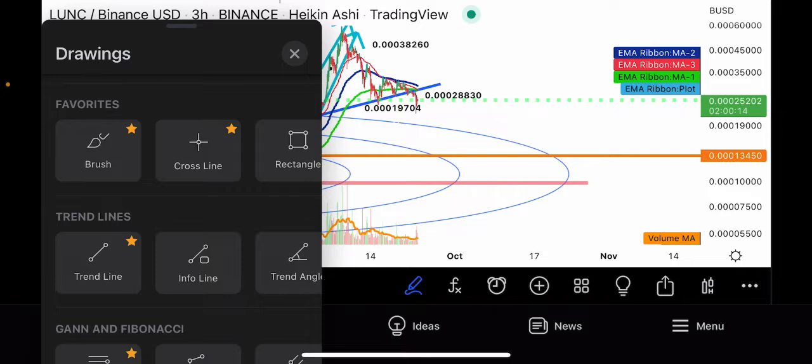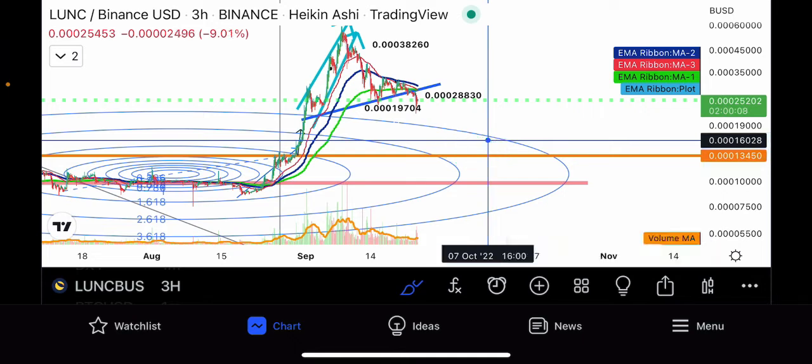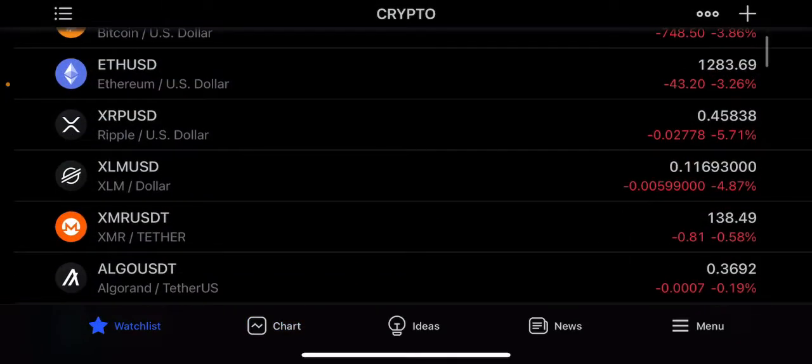If we use our industry exclusive drawing tool, it brings this level right here into play down here, and that's my next major area of support that I'm watching for Luna Classic to come down to and retest, to see if it can hold that, or if it's going to continue to fall and end up being much lower than before the pre-pump started. And that was something we were warning about, not chasing this coin on the way up.